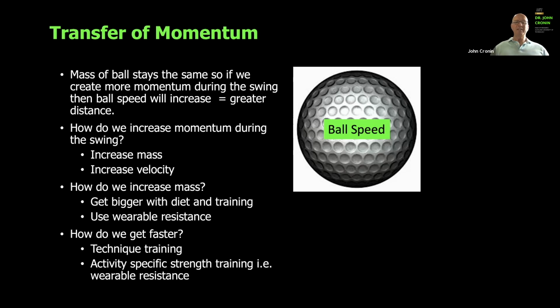Well, we get more technically proficient, or we do activity-specific strength training, such as using wearable resistance, where we put the wearable resistance on. Initially, your golf stroke slows down in velocity, but as you get stronger with the wearable resistance, you return to baseline speeds or stroke mechanics. Then you take the wearable resistance off, and then you should be hitting the ball quicker.